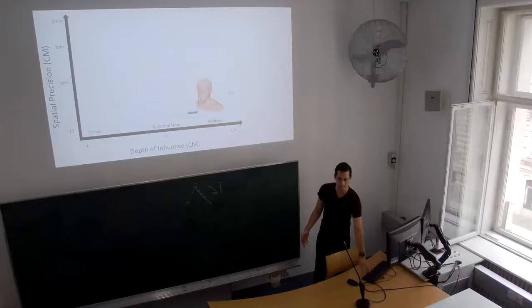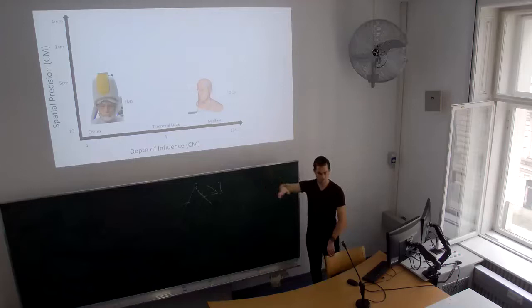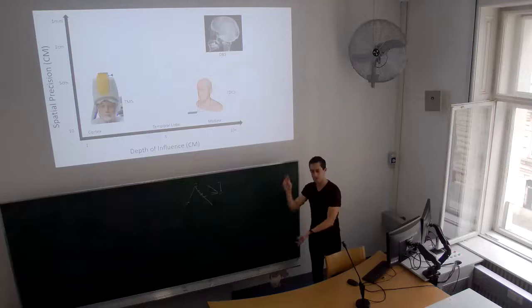We can use TDCS, which just arcs electricity through the brain. It can go pretty deep, but it's not spatially precise at all most of the time. Okay, TMS is more precise, but I'm sure most of you know, it can just hit the outside of the brain. So we can just hit the cortical mantle with TMS, right? What we want is where deep brain stimulation is, right? Something that's precise that we can put anywhere in the brain. The unfortunate thing is that you can't do DBS to study meditation or cognitive functioning in healthy people.